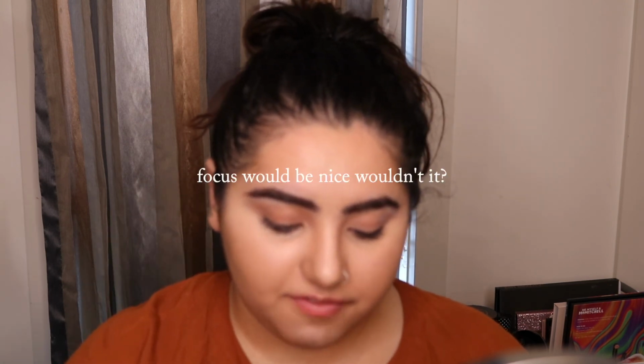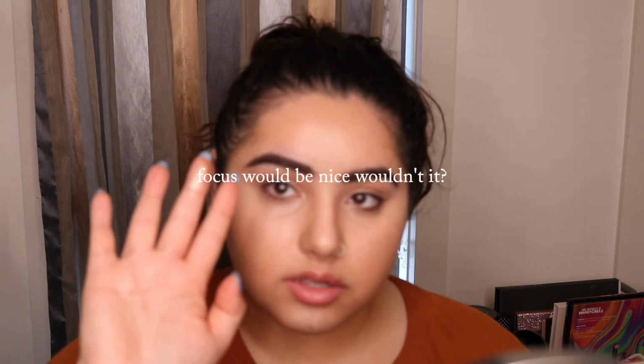Highlight stick. Oh my god, there's just too much stuff on my desk right now. It's stressing me out. Let me get rid of it. This is the cream highlighter. Looks like that. I'm gonna use it with my finger. Ooh, pretty. It sits nicely on the skin. It's not accentuating any texture. Cute. Subtle. I don't mind. I need to stop saying I don't mind.